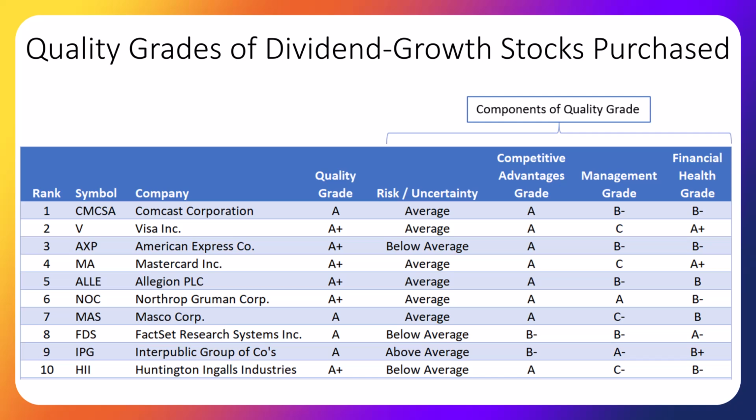On this slide, I want to show the components to our quality grade. Quality-wise, we only invest in stocks rated B- or better for this portfolio for 90% of our purchases. As mentioned before, the other 10% of our purchases have been in the usually smaller under-the-radar companies that have recently started paying a dividend. Those under-the-radar dividend-paying stocks tend to be riskier because they are usually smaller, but studies have shown they historically beat the market averages by a significant amount.